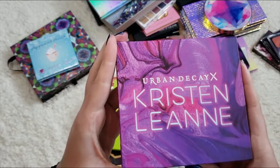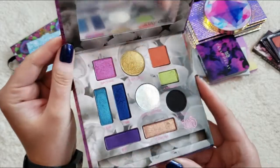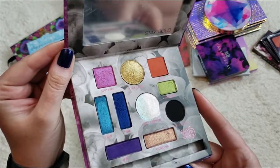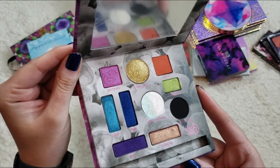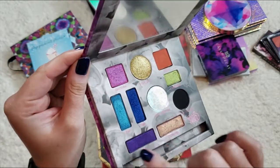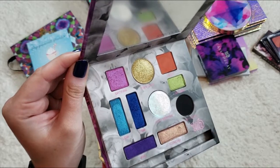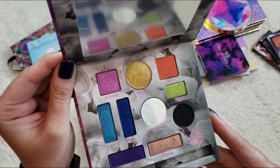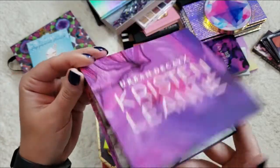Next, we have the Urban Decay and Kristen Leanne palette that looks like this, which I actually haven't used a whole lot. I think I've used it maybe once or twice. I don't know about this one. I really love these colors over here and these two here, but I'm not sure about these ones. So, you know what? I like this one. I'm going to keep this one.